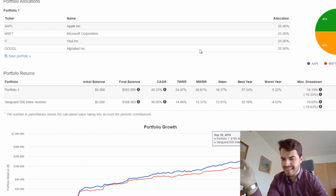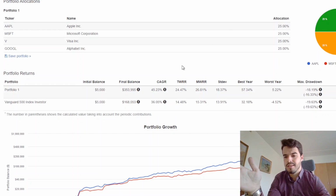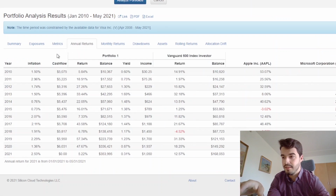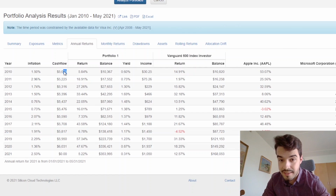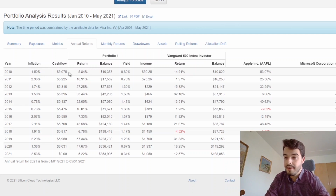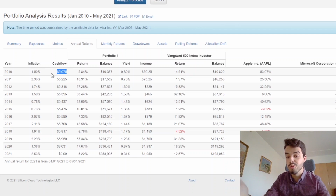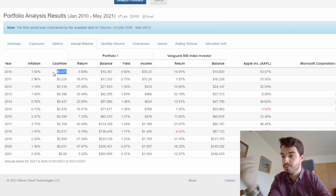So there is a lot of information here which you shouldn't concern yourself with, but if you're interested, of course, you can check it out. But if we go to the annual returns, we here can see year 2010 we started investing with $5,000, and here, as you can see, it's not 5,000 but 5,075. Because that year the inflation had been 1.5% and $5,000 plus 1.5% would make this sum. So that means adjusted for inflation. So you don't lose money on the inflation. Well, you lose them, but you need to invest more.